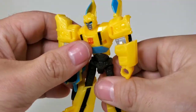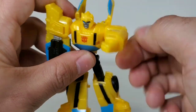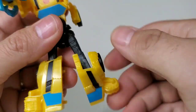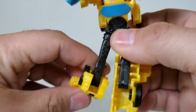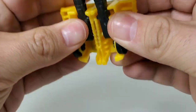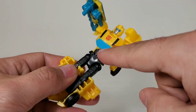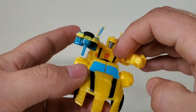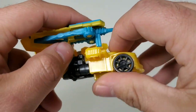Now, to transform him is fairly simple. We're just going to raise his arms up, keep his doors back. We're going to then take the knees, bring this around, take the other one, bring it around. You see there are two sets of tabs. We will then tab these things in together. He's got this weird waist swivel that will then rotate him up to this position. This piece here will then tab into the slot down here.